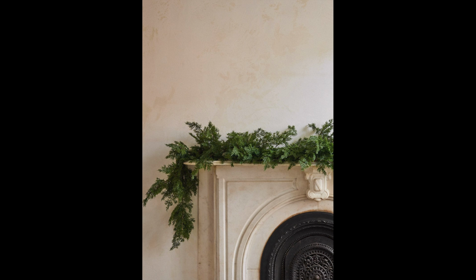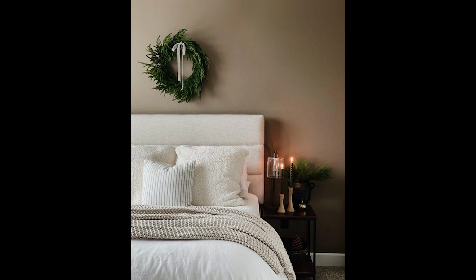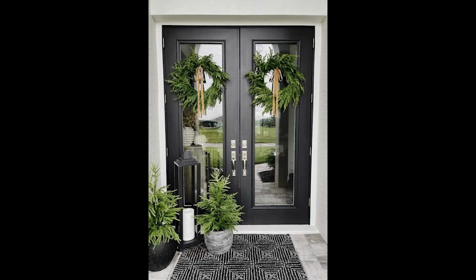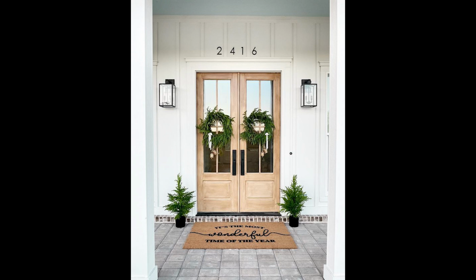I also like to put a wreath over the bed at the holidays. I love to have my big wreath and put that over the bed. I think I've done that for quite a few years. I just love it. I also love to add wreaths if you have some really pretty windows, you can add a wreath in your living room even. There's a lot of different ways that you can add wreaths. And of course, don't forget about the exterior of the home because now is the time to order all of the wreaths. I've got some for the front door that are coming.